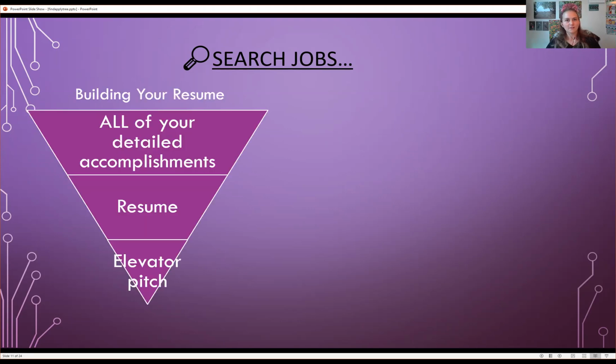So we have our first funnel here, talking about building your resume. And when I say resume, it's any artifact, document, website that describes what you've done. And before you start searching for jobs, you want to build out this resume. But you want to start with every single one of your detailed accomplishments. When I say detailed, I mean detailed. Like, I used this version of Node on a Mac computer with these IDEs for 6 months on a team of 5 people, and I delivered something in 3 months.